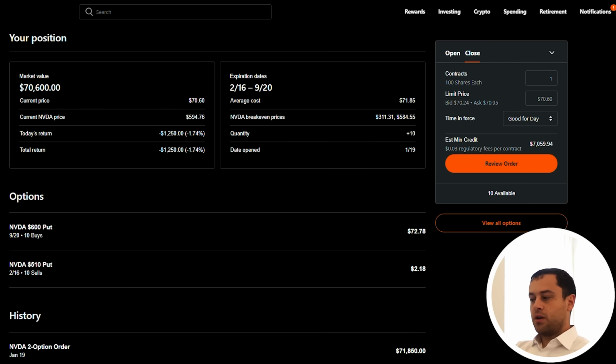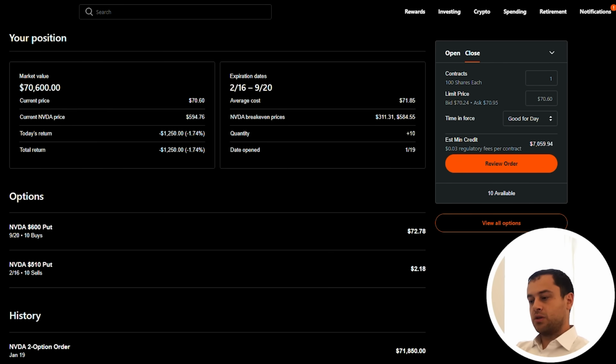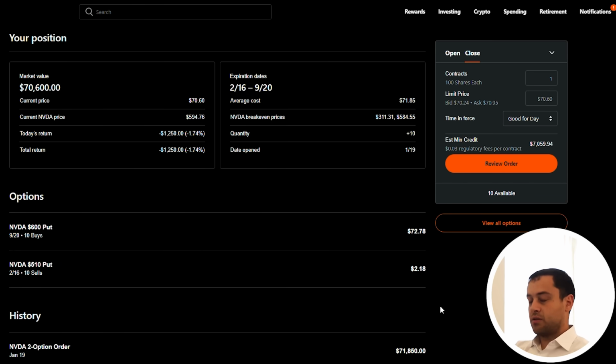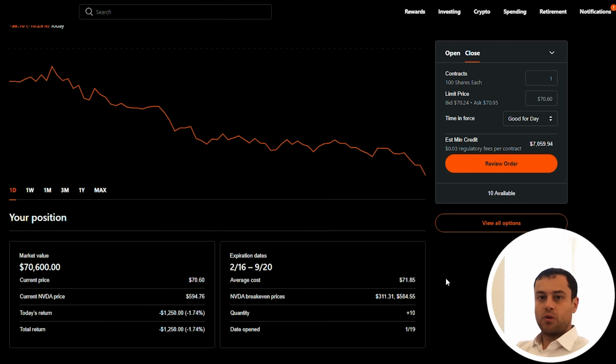My goal here is that the put option that I sold collects some income. I sold the 510, collected some income, and that has made my position a little bit cheaper. Not by much, because I've opened 10 contracts and collected roughly $2.25 or something like that. So I only collected $2,000, but I spent $71,000 on this position. This is absolutely no joke, even for my portfolio, which is about $1.7 million.